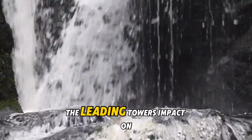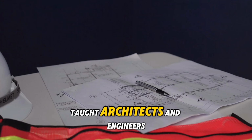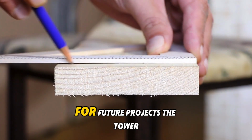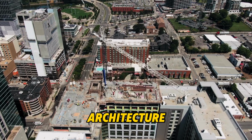Chapter 9. The Leaning Tower's impact on architecture. The Leaning Tower of Pisa taught architects and engineers important lessons about building on unstable soil. These lessons helped to improve construction techniques for future projects. The tower's design and construction techniques influenced modern architecture.